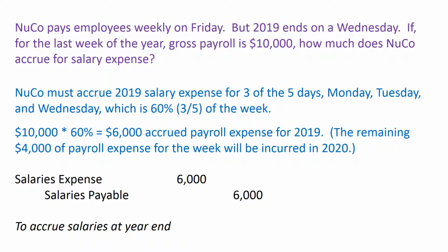$10,000 times 60% equals $6,000 accrued payroll expense for 2019. The remaining $4,000 of payroll expense for the week will be incurred in 2020. Nuco's accrued payroll expense is recorded with an adjusting entry in the General Journal as of the last day of the business year. Debit salaries expense $6,000, credit salaries payable $6,000 to accrue salaries at year end. Without this entry, the company's 2019 net income would be overstated because the expense would not have been recorded for 2019. Also, 2019 liabilities would be understated.